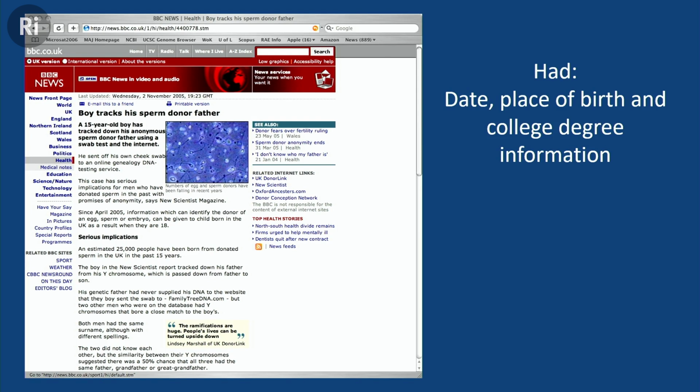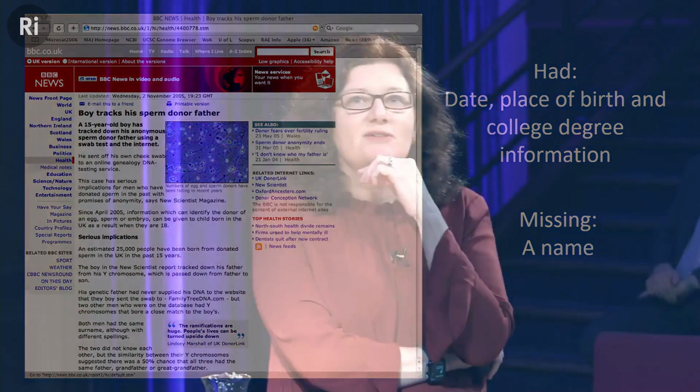Now, this did get used for some really interesting things. So this is back in 2005. There was a lad who was a sperm donor kid, and he knew he was a sperm donor kid, and he thought, okay, I'm going to go and get my Y chromosome tested at one of these testing companies. What he had was the date and place of birth of his sperm donor dad and the college degree information. That's all he had, but he didn't have a name. So he goes and gets his DNA tested with one of these testing companies, and it gets a match with two men who have got spelling variants of the same surname. So now he's got a surname, a possible surname. So then he goes on the internet and he is able to track down who that person is.